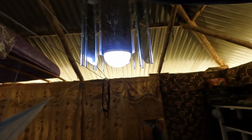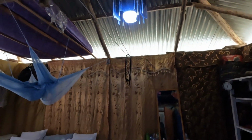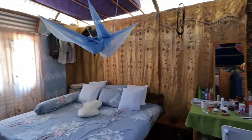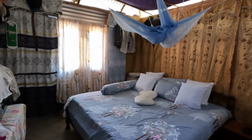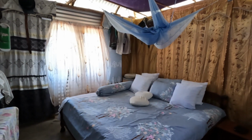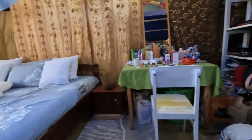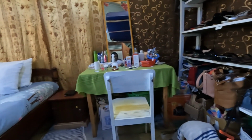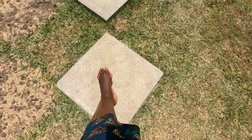And last but not the least, I'd like to introduce you to the master bedroom of this Mabati house. It is hard to not notice the chandelier, or what do I call it, hanging right above the bedroom. It has been fixed on one of the wooden bars that run across the room. And then of course that is just basically it, a bed and a dressing area for the lady of the house.